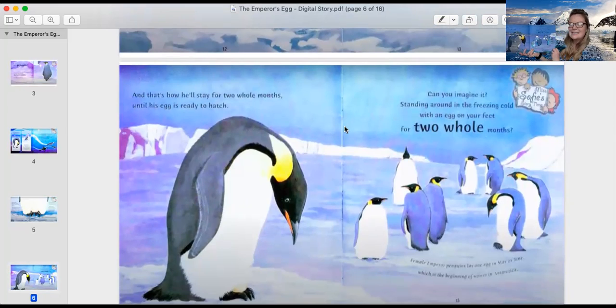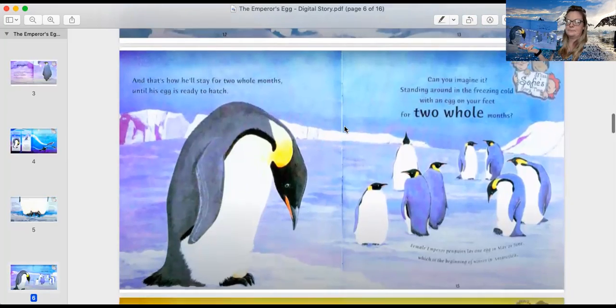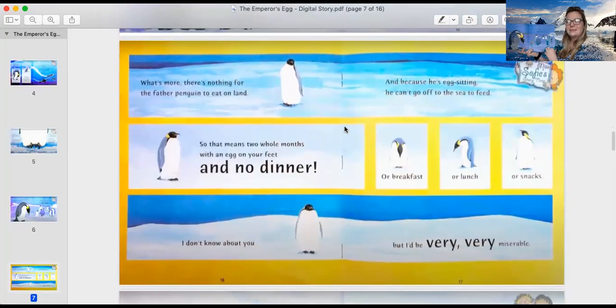Can you imagine it? Standing around in the freezing cold with an egg on your feet for 2 whole months. Female emperor penguins lay 1 egg in May or June, which is the beginning of winter in Antarctica. What's more, there's nothing for the father penguin to eat on land. And because he's egg sitting, he can't go off to sea to feed. So that means 2 whole months with an egg on your feet and no dinner, or breakfast, or lunch, or snacks. I don't know about you, but I'd be very, very miserable.